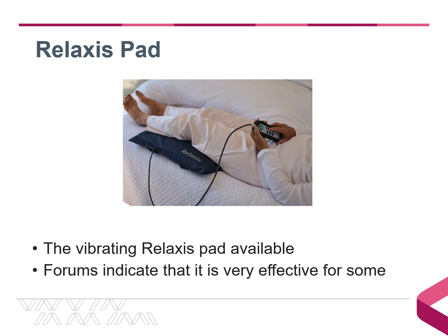This is the Relaxis pad. I put this up here just for information. I do not recommend any type of equipment, but it is interesting to note that the forums indicate that having a vibrating pad is very effective for some people with RLS. It helps to relieve the symptoms. This particular pad provides timed vibrations that is designed to counter the body's own stimulation. There are no independent studies that have confirmed any type of success, but I'm just going from internet forums where some people have indicated that having a vibrating pad from whichever company works.